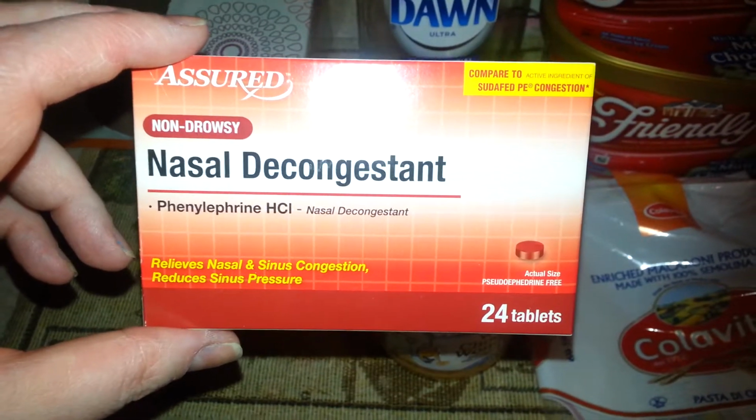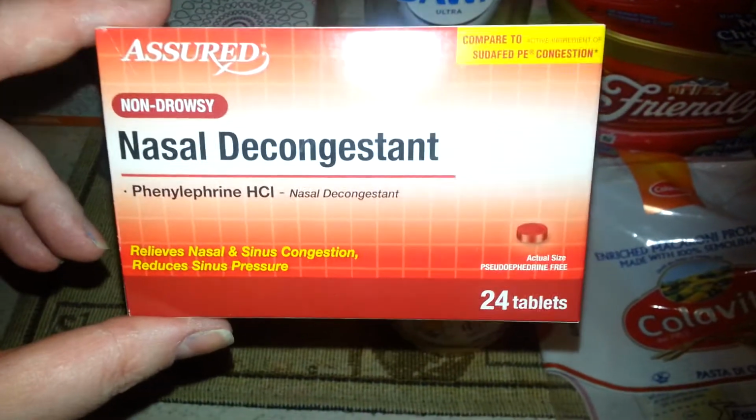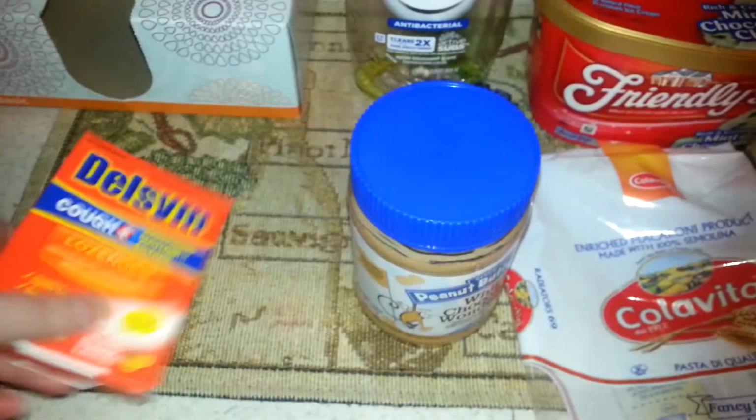Next, we used up two of these. You get 24 tablets. These work awesome. I'll always buy these. These are from the Assured brand. These are from Dollar Tree. A dollar.